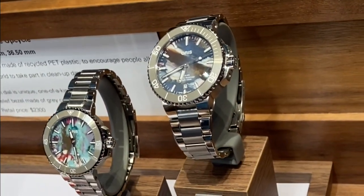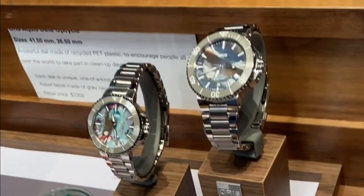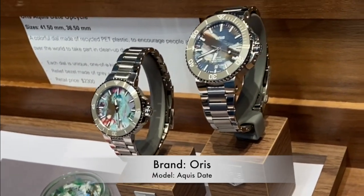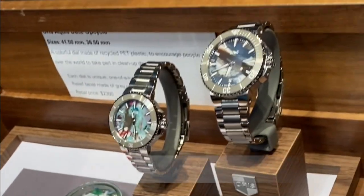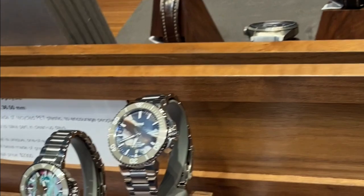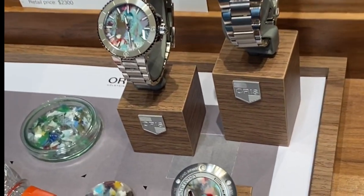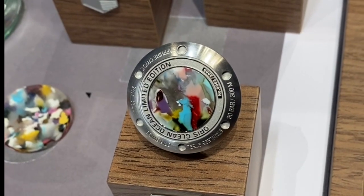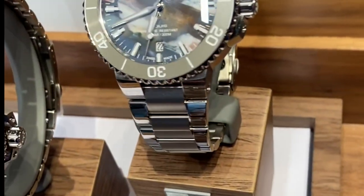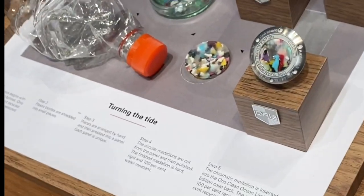What's your price point for them? These will be $2,300. I would say this is not a trick question, but just curious, by making watches with this repurposed plastic, what kind of impact is it making? So, even though we're making it permanently, we're going to continue collecting the plastic. It's not taking that much plastic out of the ocean, but we as a company are climate neutral now.